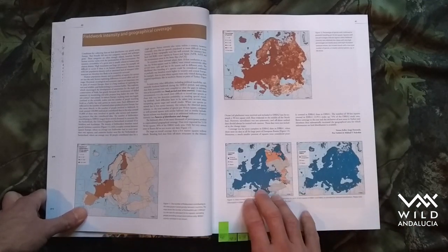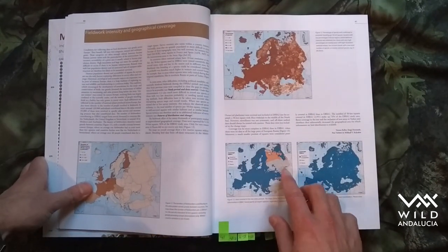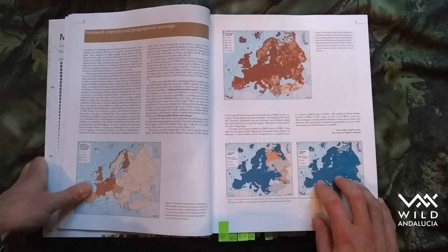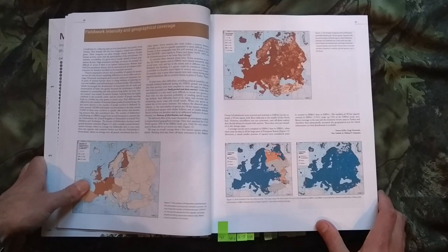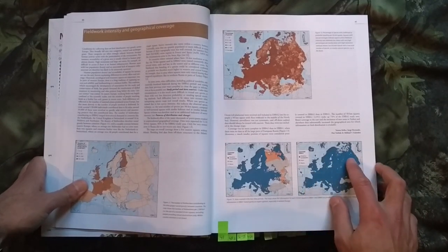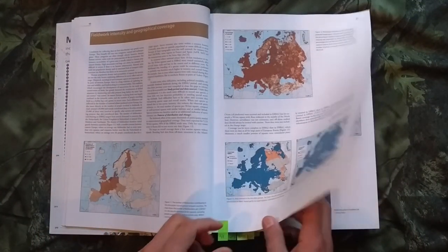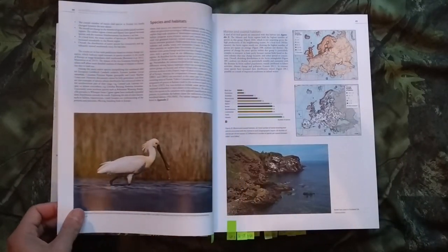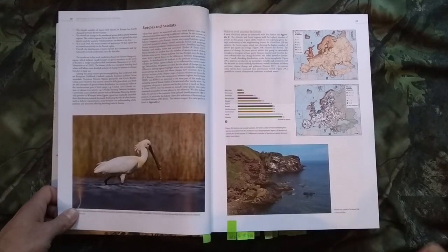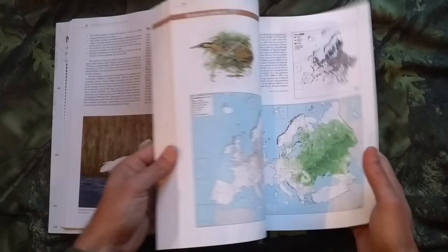So there's a first edition of this book. This is the second one. The first edition didn't cover big areas of Russia and Turkey and the Canary Islands either. And in this edition, number two, as you can see, all of Europe is very much covered in detail. So the data is very realistic, and I would say that this is 99.999% accurate and nice.